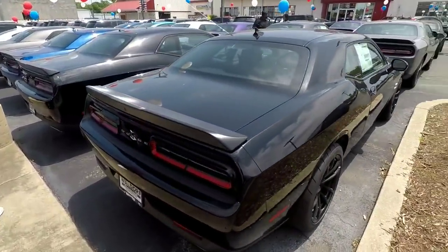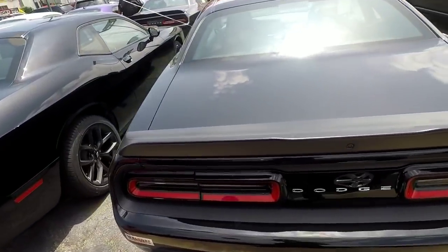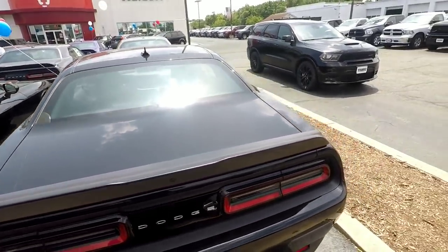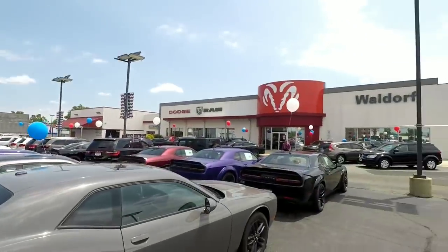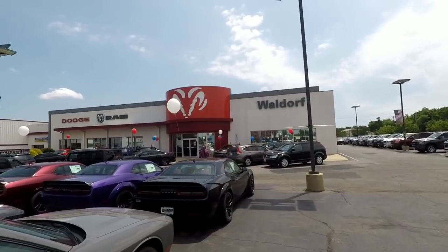That's serious, man. It's from the track boards. Yeah, it's from track, man. Took that seat out and make it lighter. Yeah, Waldorf Dodge, man. Y'all come on out here.